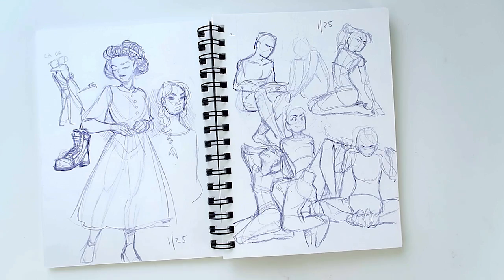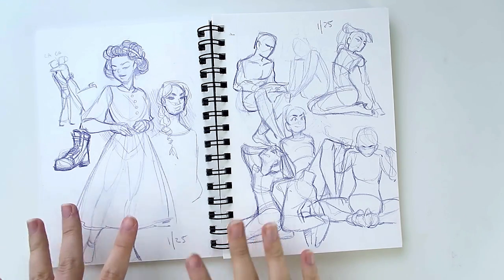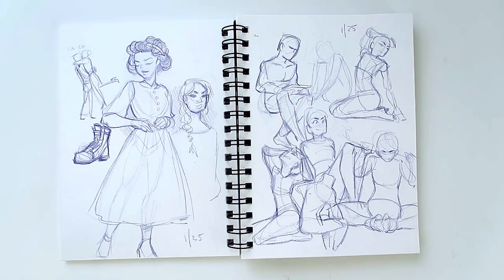Here's just another scrap page. I was just drawing a bunch of different things. I think I was using references on Pinterest, which I definitely recommend.